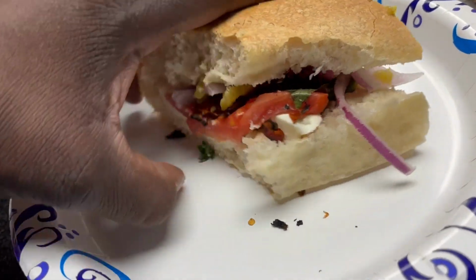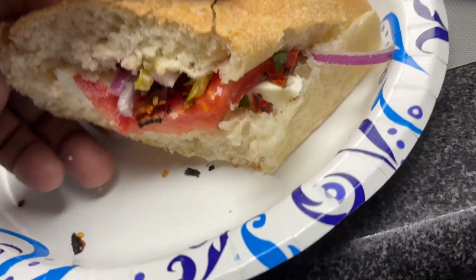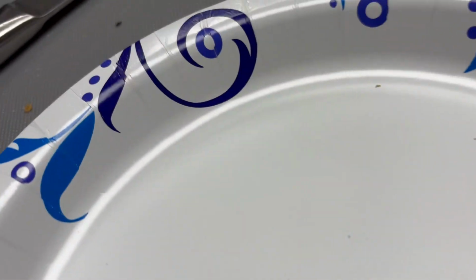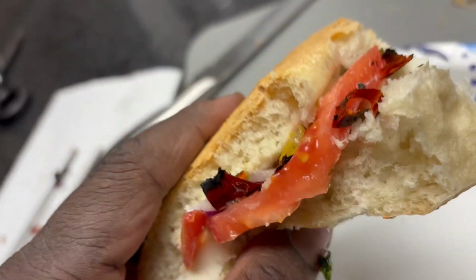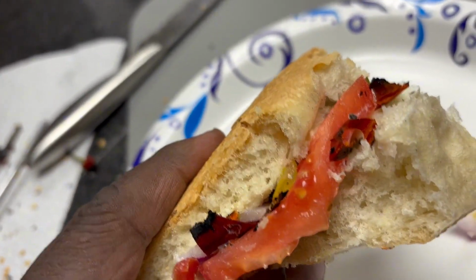Now here's the final test. Do I need the hunch or the crunch? Which one should it be? The fresh mozzarella. That's really good.